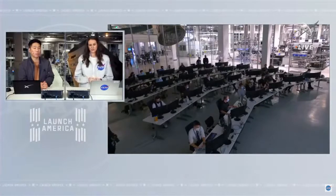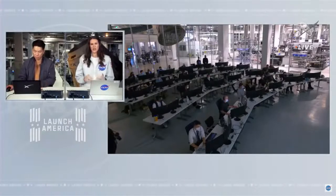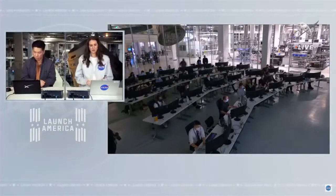And so we have just entered the time of entry interface. So Dragon is now experiencing the Earth's atmosphere for the first time in almost 6 months.